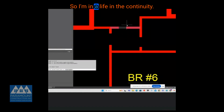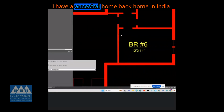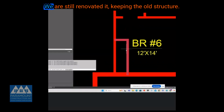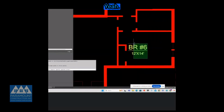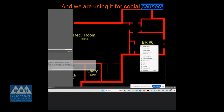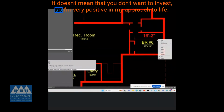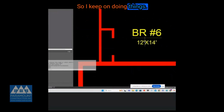Life is a continuity. I don't say we stop. Somebody will take care of it. I have an ancestral home back home in India. It's 25 big rooms, old style, a 300-year-old house. We have still renovated it, keeping the old structure and design. And we are using it for social causes. So money can go to charity. It doesn't mean that you don't want to invest. I'm very positive in my approach to life, so I keep on doing things.